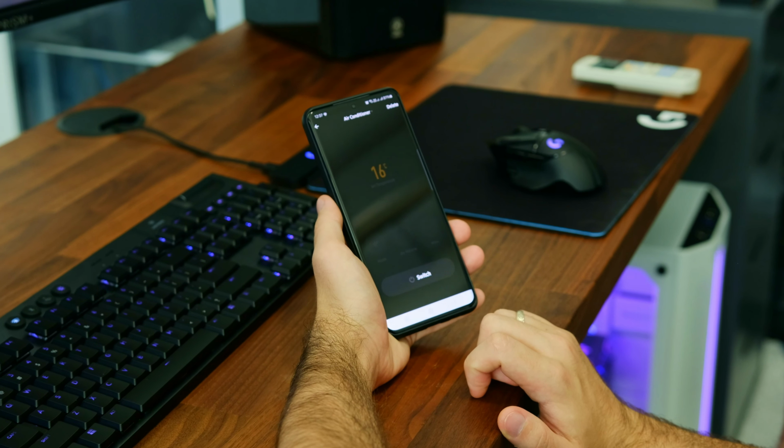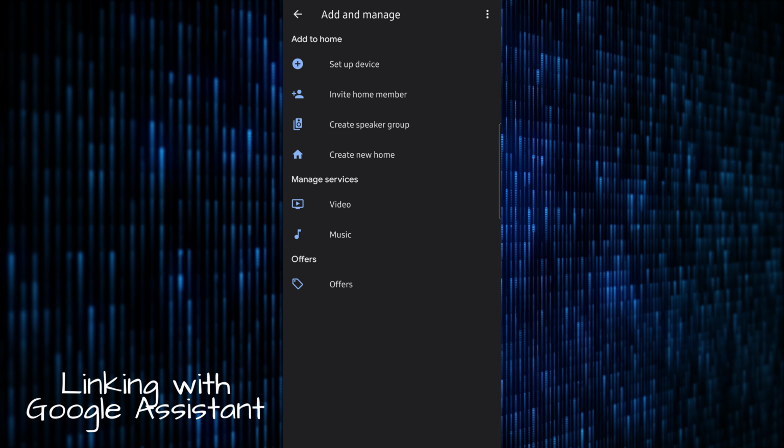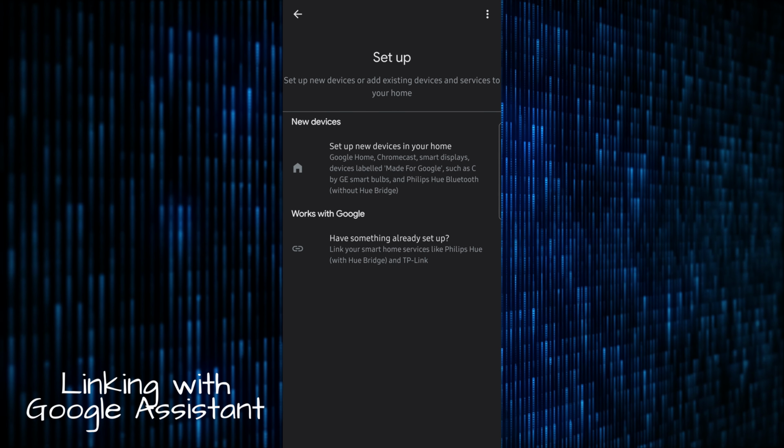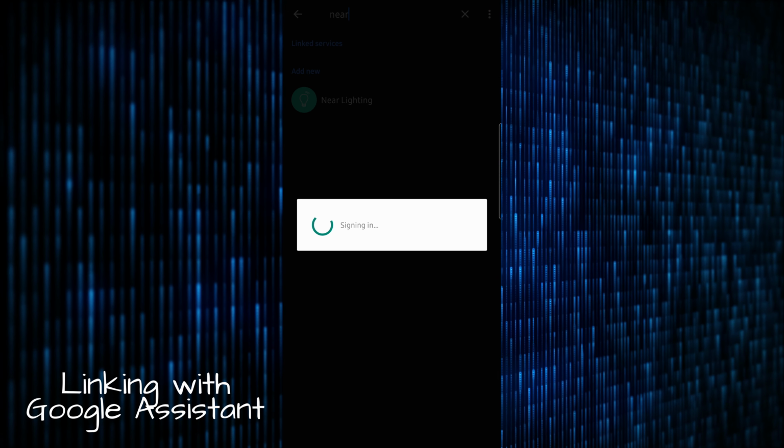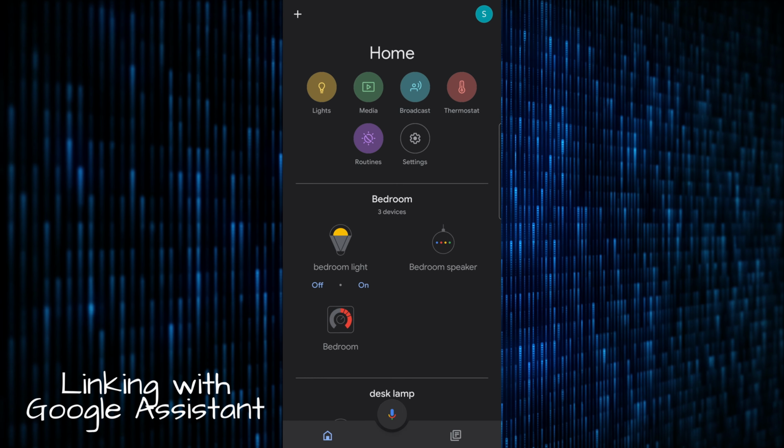Smart controls don't end here. As I mentioned earlier, Nia devices can be integrated with smart home systems like Google Home and Amazon Alexa. All you have to do is go to Google Home and add integration. Then select Nia and you'll be prompted to log in. Once done, click Authorize. This will link the accounts, and all the devices that are already set up in the Nia app will be available to control.